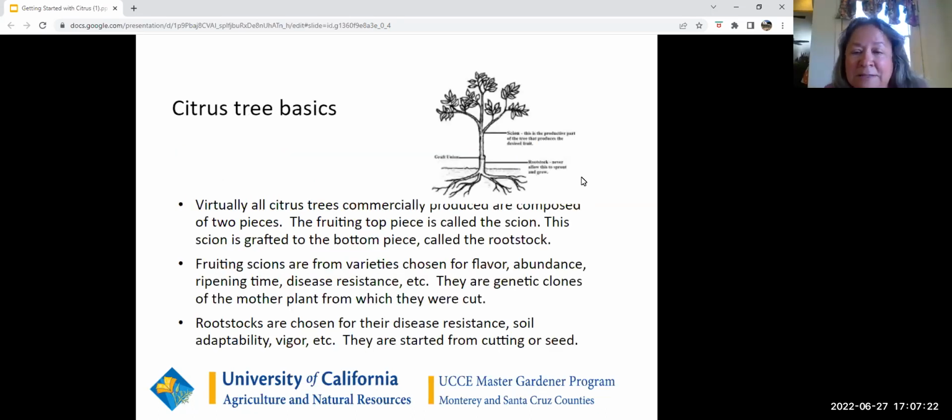So let's start off with some of the basics here. This little diagram just shows the citrus tree. Most of them that you'll buy in any nursery or garden center will be composed of two pieces. There's a rootstock, and there is the fruiting part, the good fruit that's grafted onto that rootstock. You'll see a little graft scar if you look closely, or a little indentation where it goes from thick to thin, or some indication of where the fruiting scion was grafted to the rootstock.